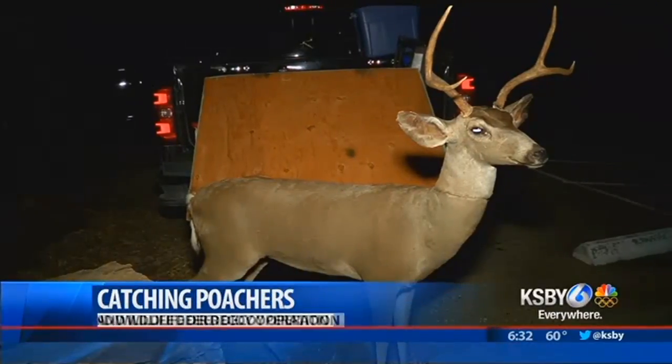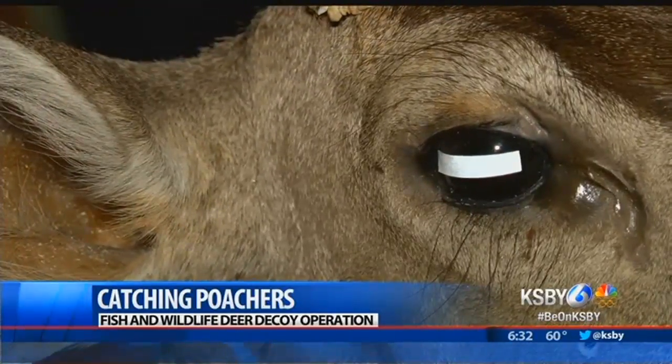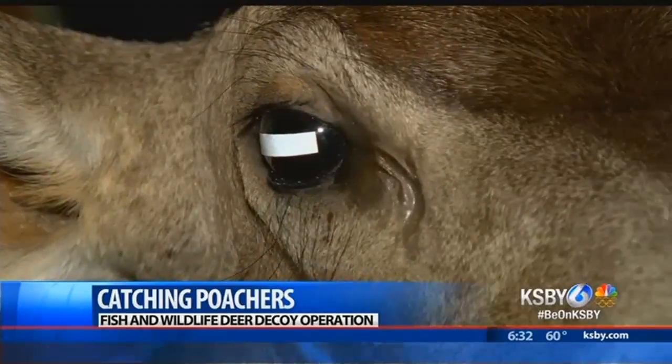That's why San Luis Obispo's Fish and Wildlife carry out operations like this one. And on this night, I accompanied them to Rockfront Ranch in the Los Padres National Forest. At first glance, this deer looks real, but it's robotic. Though it doesn't have a name, it's what's used to catch the eyes of drivers on the hunt for venison.